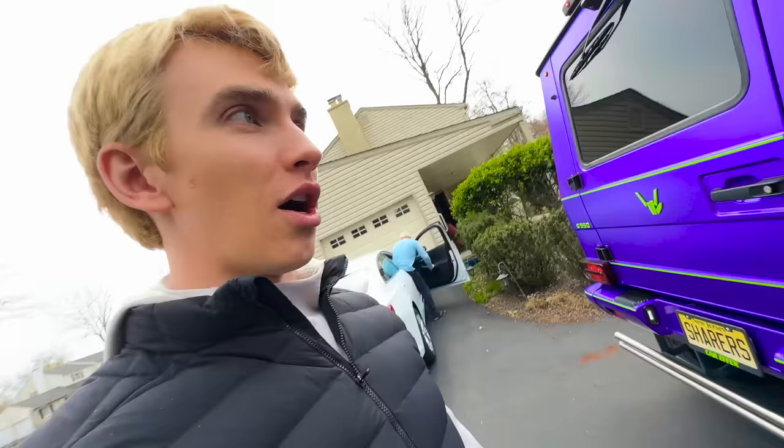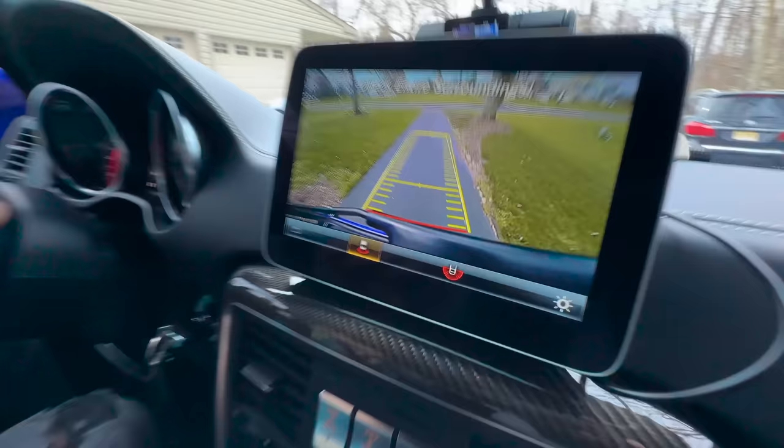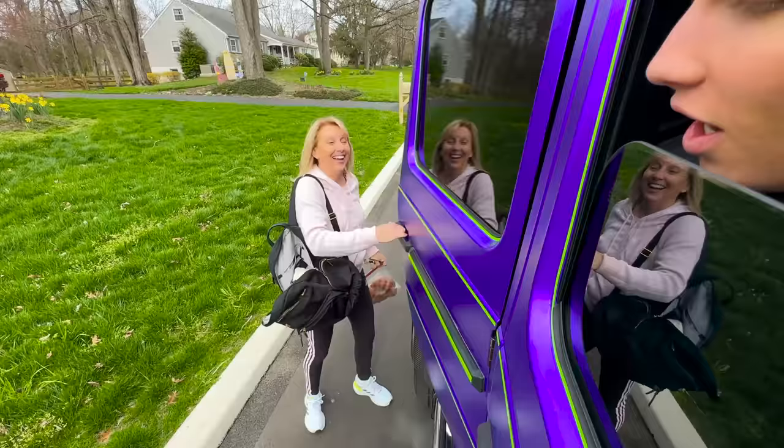All right, and now we are off, Shares. Carter's driving. Finally, someone's driving. We had so much fun having lunch with our grandma, and now we are off to our next destination. Carter, careful. Yikes. Look how skinny it is. Oh my goodness, there's not much room in this car. Mom, come on, we gotta go. We are off to our next destination, and my mom is coming with us. Hop on in, Mom.